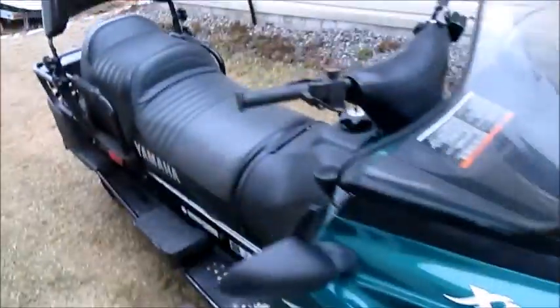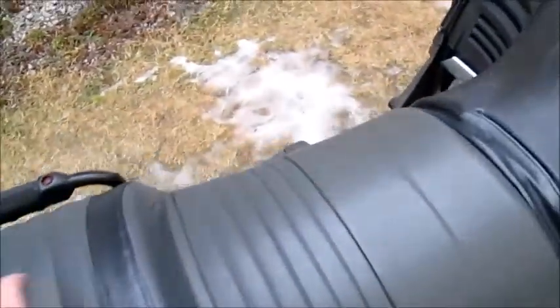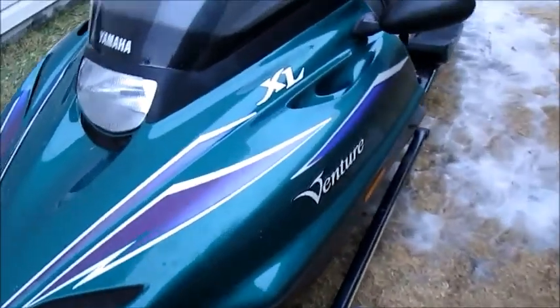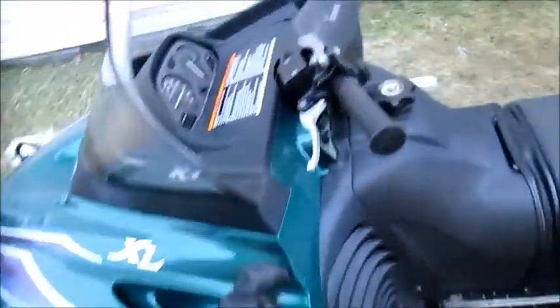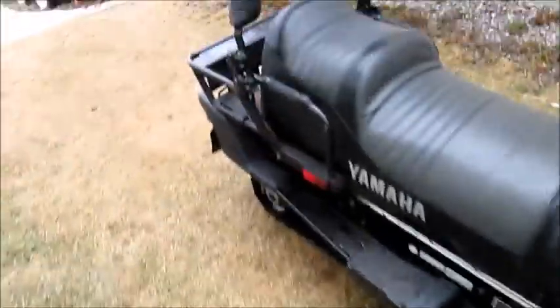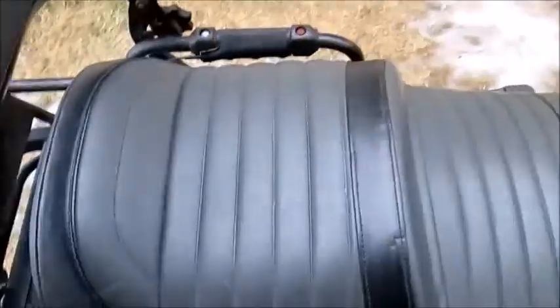So why get a 2-up sled? Well, for the simple fact that you can take whoever you want with you. Before I get into that, I could have got, say, an MXZ, or a Yamaha VMAX, or something along those lines. But instead, I opted to get the Venture. But why? In a few years, or basically now even, if I ever want to take someone with me, they can just hop on the back with me in comfort. They've got their hand warmers, and they can go for a long distance run. It's dedicated 2-up. It's comfortable 2-up.